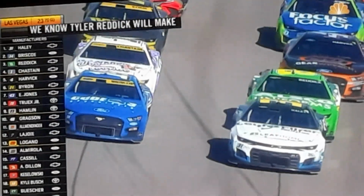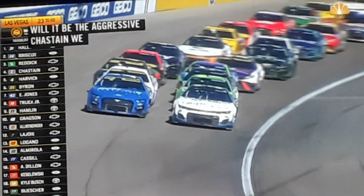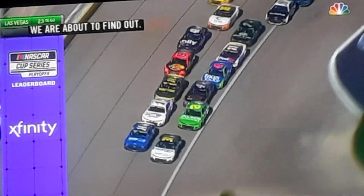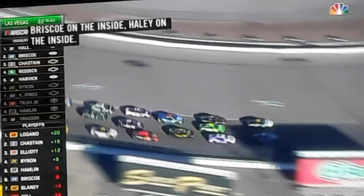Again, we've seen Rebecca Stain win races. We're about to find out. 22 laps to go from Vegas. Briscoe on the outside, Haley on the inside. Haley got out there a little bit too far. They're not able to really help him. 3 wide for third as Harvick up the racetrack.